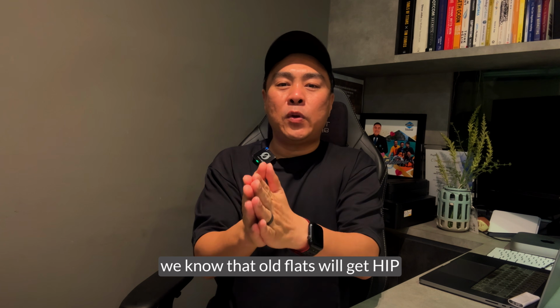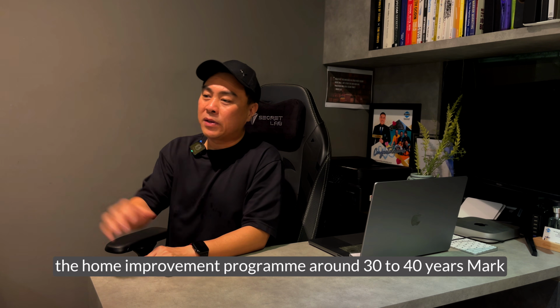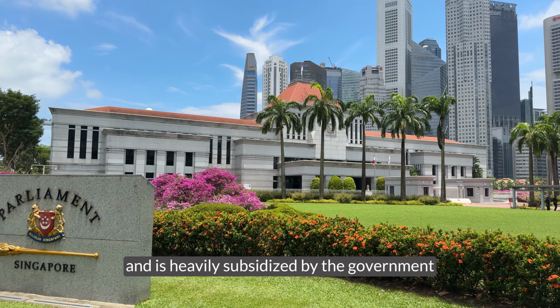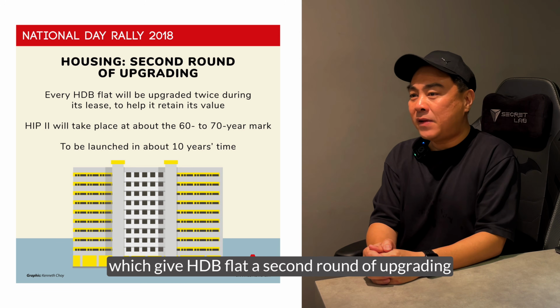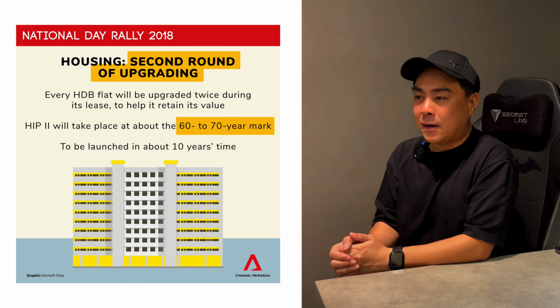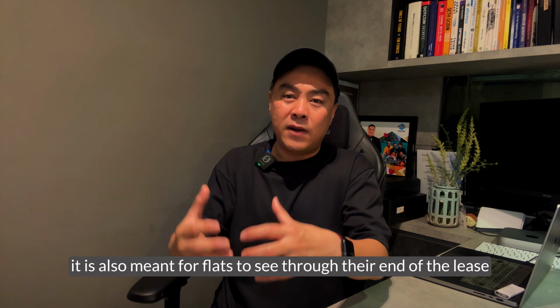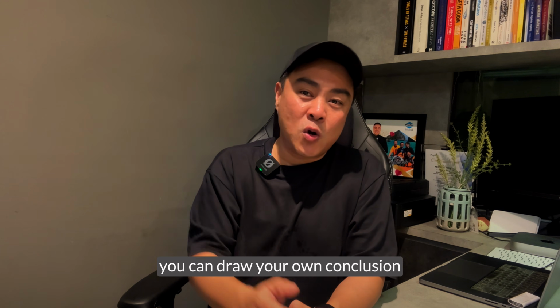We know that old flats will get HIP, the Home Improvement Program, around the 30 to 40 year mark. It covers improvements to the flat and is heavily subsidized by the government. In 2018, the government announced HIP 2, which gives HDB flats a second round of upgrading when they reach the 60 to 70 year mark. HIP 2 is meant to keep the flats safe and livable. It is also meant for flats to see through to the end of their lease. So what are the chances of SERS? You can draw your own conclusion.